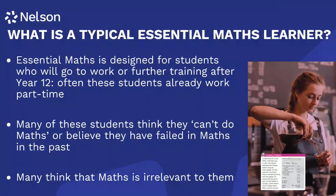Okay, Judy's going to talk to you about what is a typical essential maths learner. This essential maths syllabus is designed for students who either leave school to go to work or perhaps other sorts of training after year 12, and often these students already work part-time. I understand that this course is the second largest course now in Queensland, and so there will be some quite able maths students doing this course who may be doing it because they want to focus on things non-mathematical.